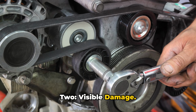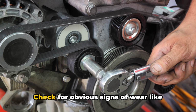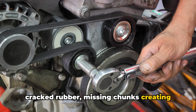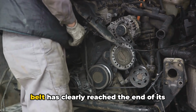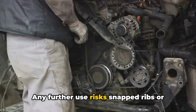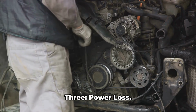2. Visible damage. Simply take a look at the condition of your vehicle's serpentine belt. Check for obvious signs of wear, like cracked rubber, missing chunks creating frayed edges, excessive glazing, or peeling surfaces. If you spot such visible damage, that belt has clearly reached the end of its functional lifespan. Any further use risks snapped ribs or complete belt failure, so replace it immediately.